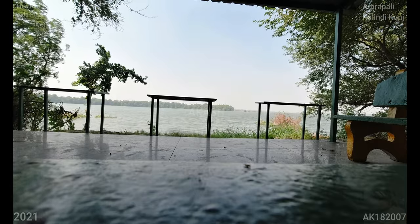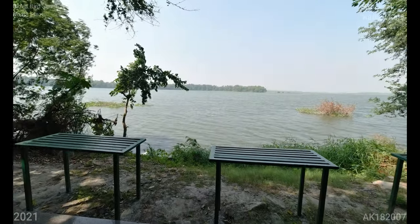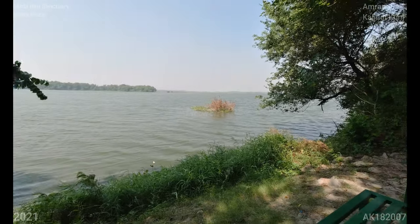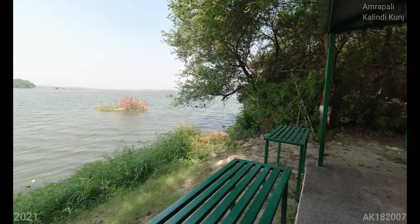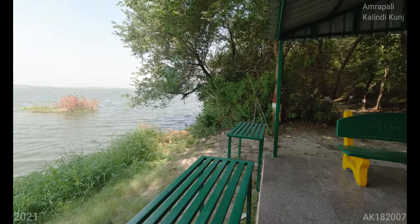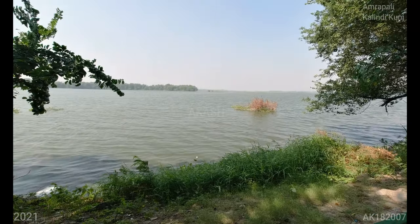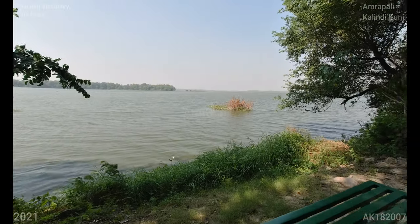The Okhla Bird Sanctuary, also short form OBS, is roughly 4 square kilometers in size and is situated at the entrance of Noida in Gautam Budh Nagar district of Uttar Pradesh. It is situated at the point where River Yamuna enters the state of Uttar Pradesh, leaving the territory of Delhi. It is one of the 15 bird sanctuaries in the state.